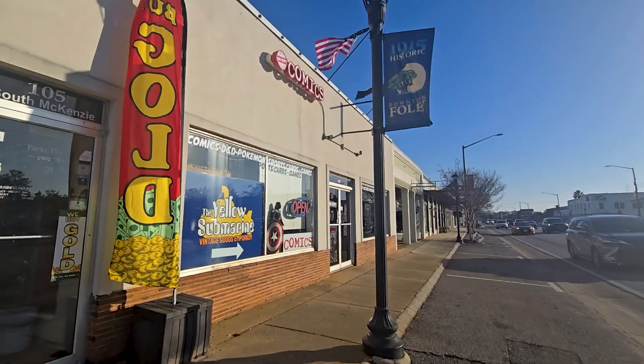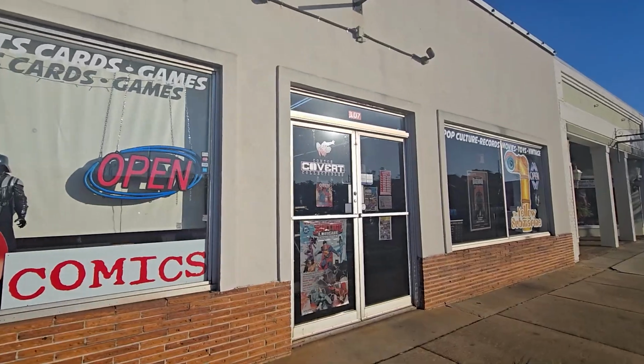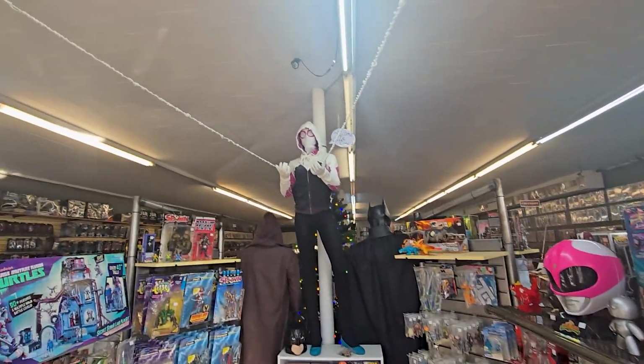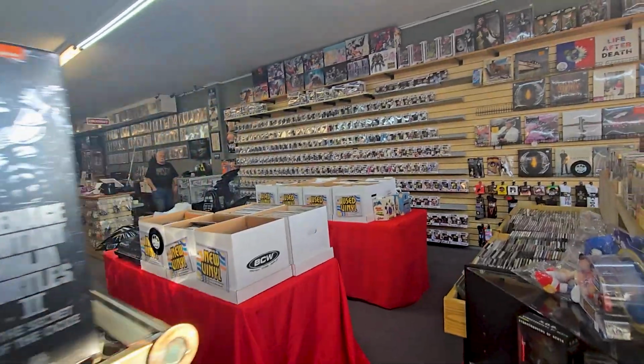We are in downtown Foley for the comic shop, Covert Comics and Collectibles. This store is awesome. As soon as you walk in, the spider and the big spider webs are coming out. There's Star Wars, classic vintage toys, Funko Pops, used vinyl.